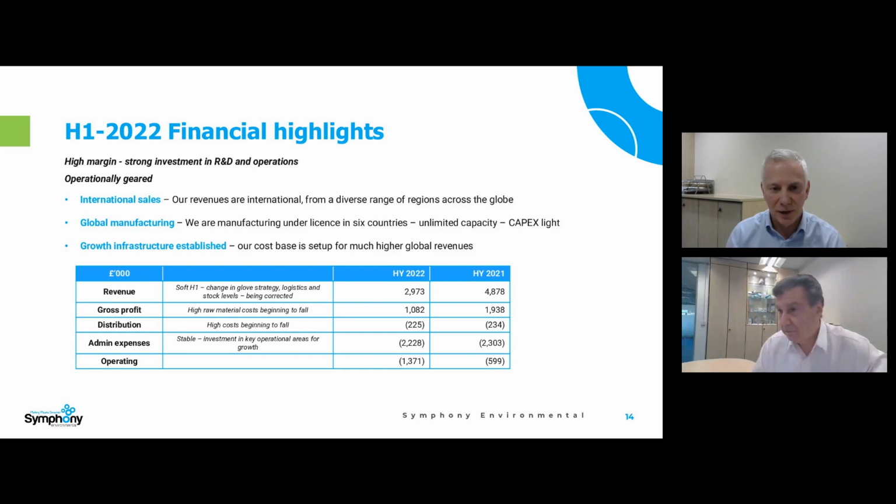In terms of manufacturing, we're not manufacturers ourselves. We're CapEx light as a business. So we use what we call toll manufacturers globally, positioned in the main continents around the world. It gives us pretty much unlimited capacity for our products, and also it saves CO2 emissions and costs for shipping, etc., and enables us to deliver efficiently to our customers in our global locations. And in terms of the costs that we bear as a business, it's really established this global infrastructure. Our cost base is set up for much higher global revenues. So that table there is a brief highlight of the half year for 2022 compared to 2021. I'll go through those in a bit more detail in the next slide.